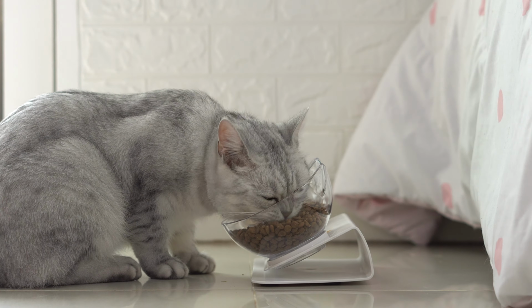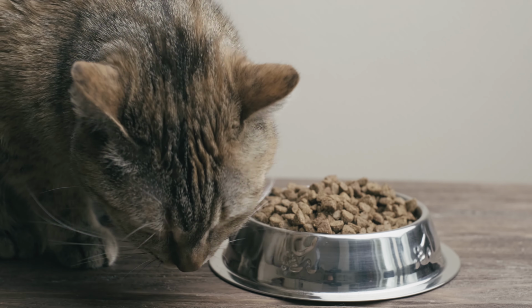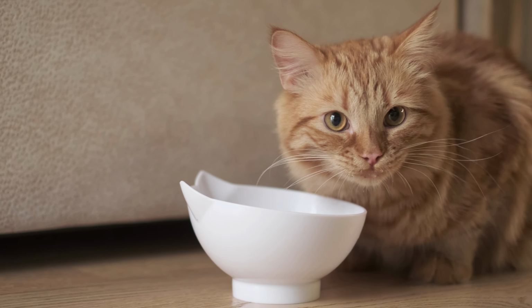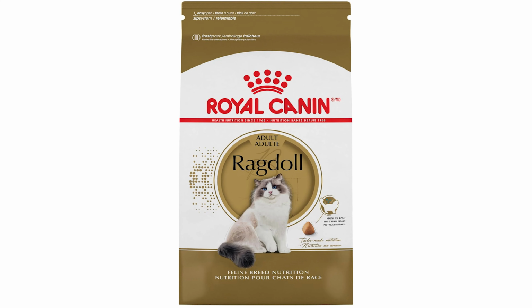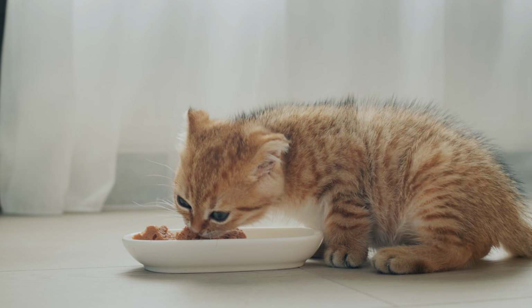Artificial flavors are synthetic chemicals added to cat food to make it more appealing, often masking the poor quality of the underlying ingredients. This is why sometimes your cat goes crazy over cheap cat food rather than regular meat. One such synthetic additive is sodium pyrophosphate, also known as tetrasodium pyrophosphate. It's an inorganic phosphate compound commonly used in pet food as a texturizer, preservative, and flavor enhancer, particularly to make meats more appealing to cats.